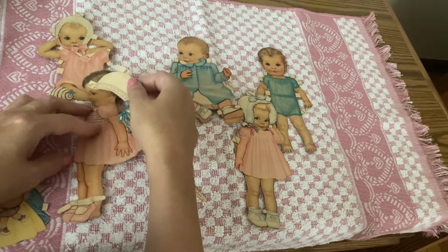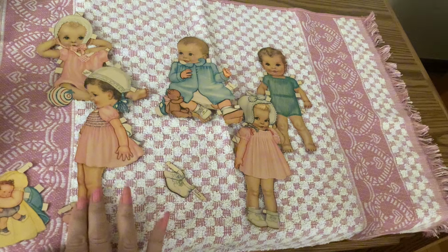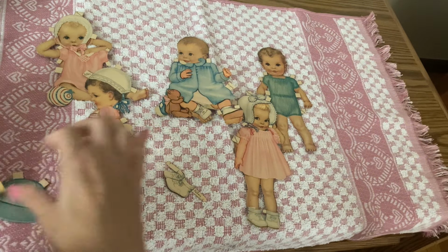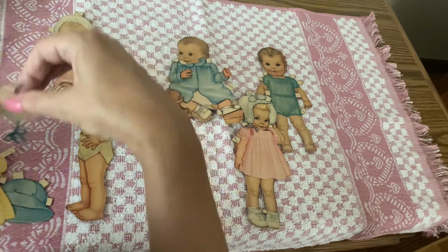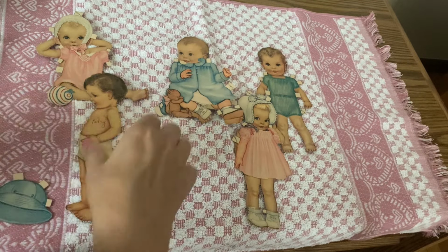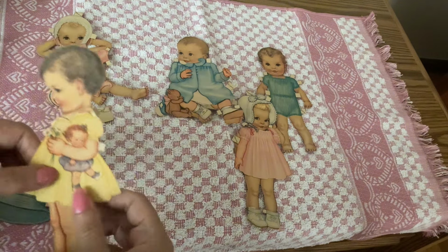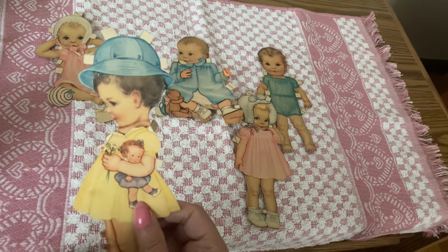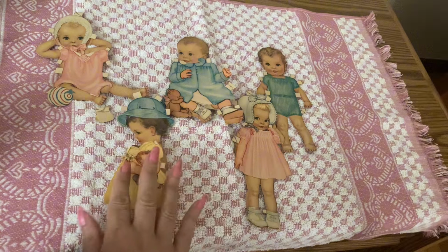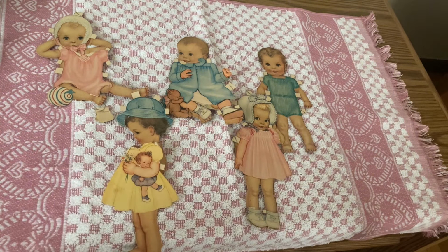Even though the hat has a blue ribbon, there's blue in the dress, so we can make it work, couldn't we? This dress, and she's holding a couple of daisies, Shasta daisies, with white petals and a yellow middle, and her little doll. Isn't she cute? So here we have all the little babies. Most of the little babies in the set. And they are adorable.